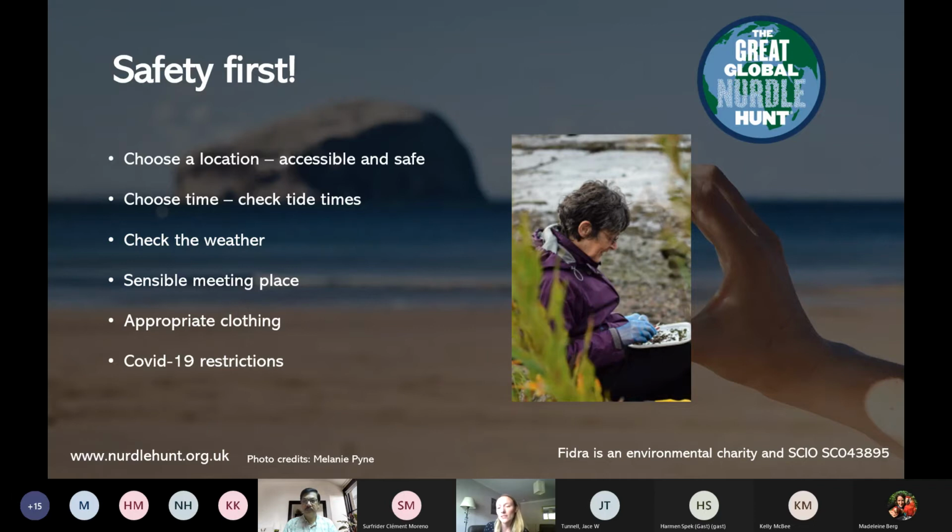And an important addition to this year's safety considerations is COVID-19. Nurdle hunting can be a COVID-friendly activity. It's outside, people can socially distance. You don't even have to touch anything. If you do, we always advise that you would wear gloves and wash your hands thoroughly anyway. But please do only take part in a nurdle hunt in your area if it is safe to do so. And please always follow your local government or council guidelines on COVID-19 rules.